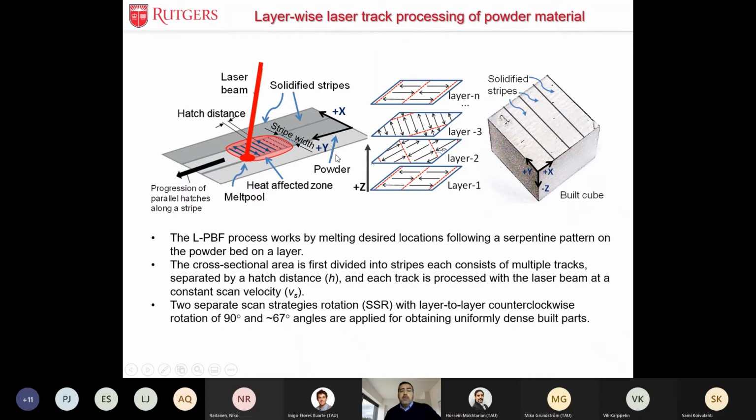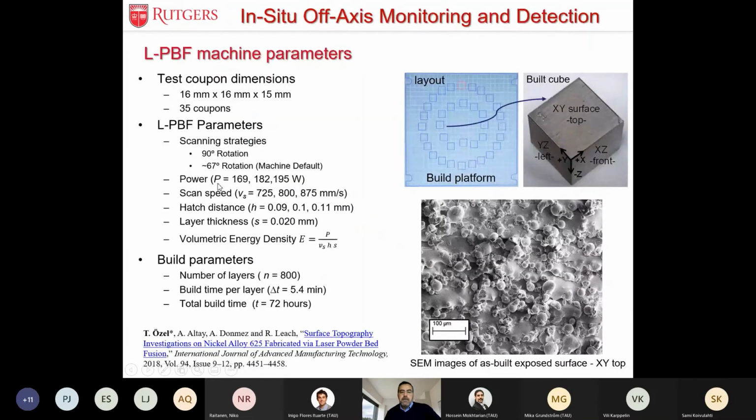And layer-wise laser tracking, as we know, is layer by layer, and typically we have layer rotation. And the part is split into what we call stripes, or bands, and each band or each stripe is actually scanned through hatch scanning, separated by a hatch distance. And that creates some thermal effects as the Meltpool moves and follows the track processing.